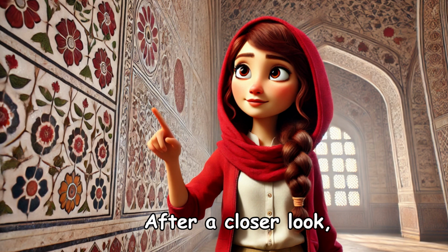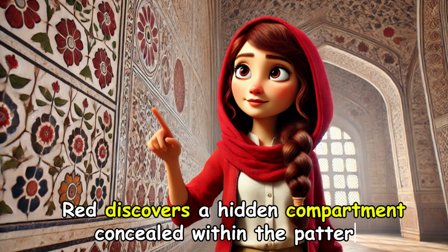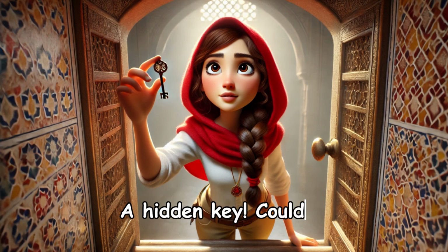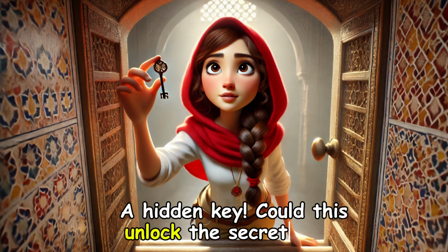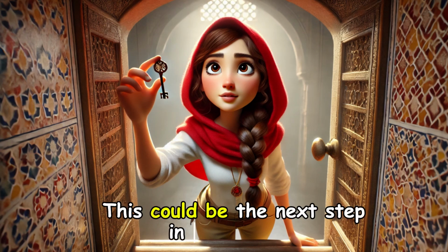After a closer look, Red discovers a hidden compartment concealed within the patterns. A hidden key. Could this unlock the secret room? This could be the next step in our journey.